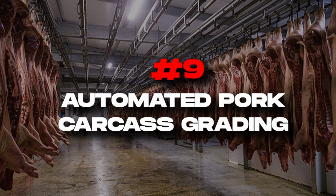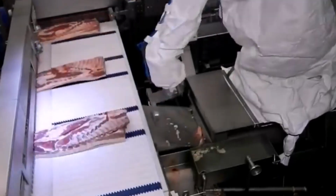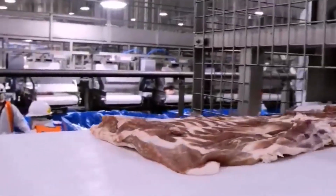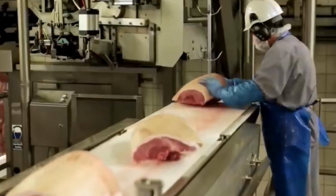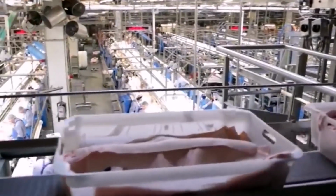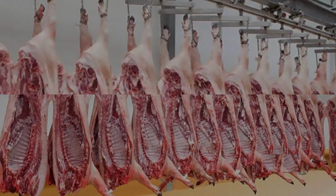Number 9. Automated pork carcass grading. Pork processing has come a long way thanks to modern meat cutting machines. Automated pork carcass grading systems use state-of-the-art technology to determine the quality of pork carcasses based on various factors, such as lean meat content, fat content, and muscle. And the best part is that this not only improves the efficiency of the production process, but also ensures a more consistent product quality. With this technology, pork processors can deliver high-quality meat products to consumers while reducing the need for manual labor.